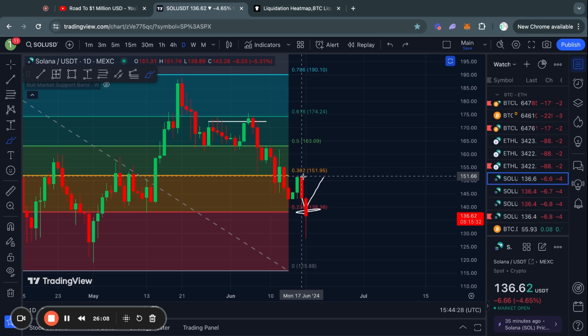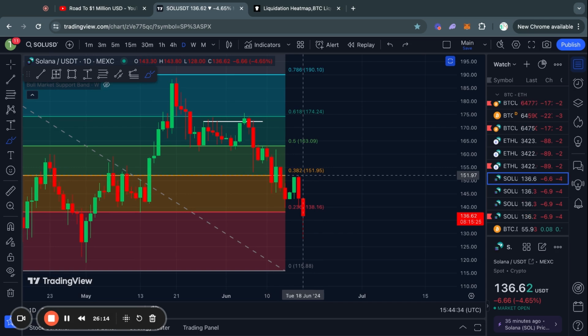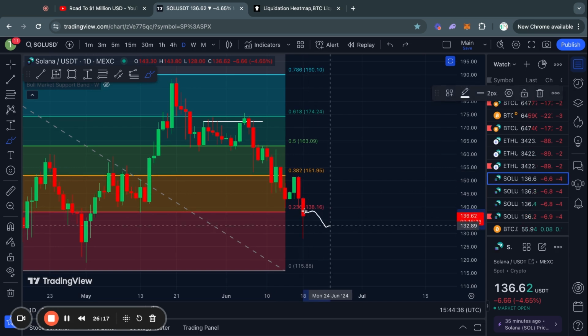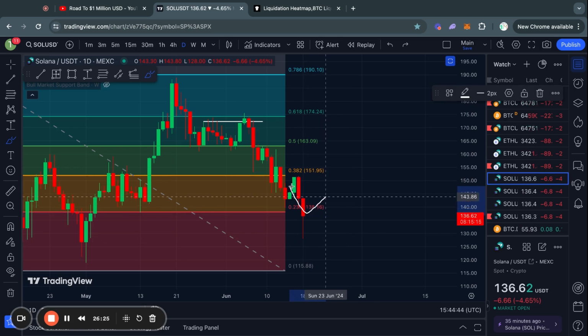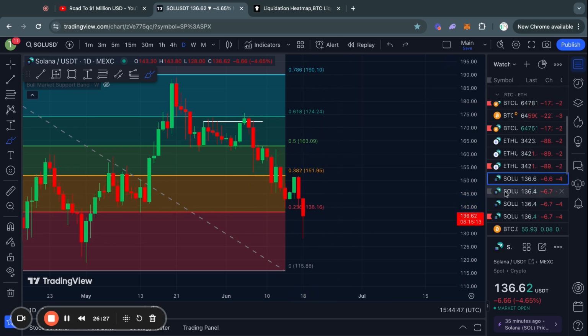But personally, what I'm looking out for is just paying attention to what Bitcoin is doing, because if Bitcoin is looking bearish, then I do think this downtrend for Solana will continue. But if Bitcoin gets some bullish momentum, then I think Solana is likely going to do the same.